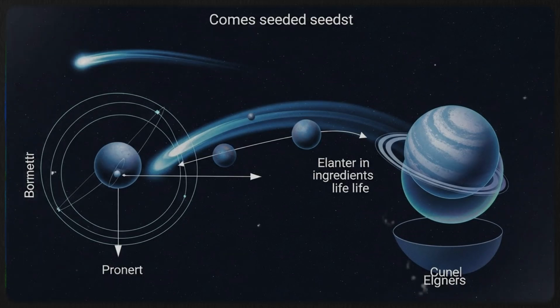3I Atlas offers a rare glimpse into the conditions of planetary formation far beyond our solar system. The fact is that the comet's composition, including ices, dust, and trace organics, appears remarkably pristine. Scientists note that these materials have likely remained largely unaltered for millions of years, preserving chemical signatures from the early stages of its home star system.